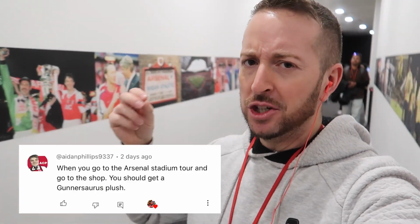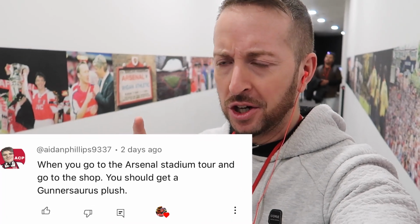I think I've missed a few things on the outside, so I'm going to pop back to the club shop and get an item. You know what I'm getting. I've already had loads of messages after I put a picture up saying, you know what you're going to buy from the club shop, Gunnosaurus. Let's go and get him, then I'll meet you back outside with some more scenery for a bit of a summary of my opinions and impressions of the current Arsenal Stadium prior to going to Highbury. Let's go.